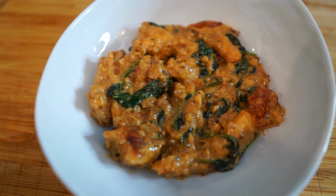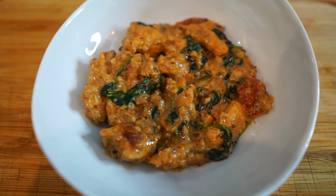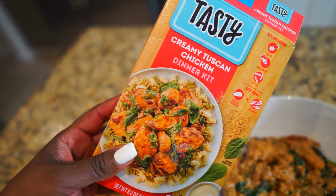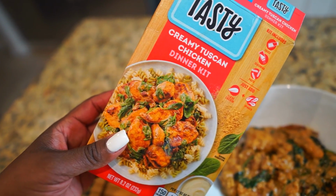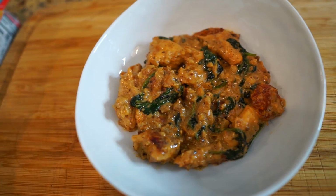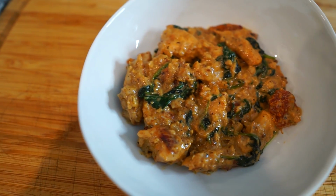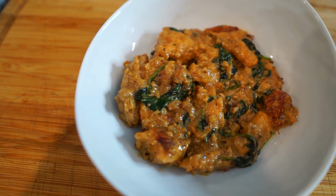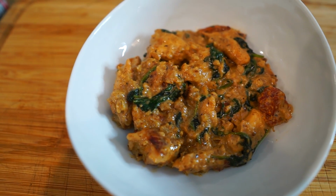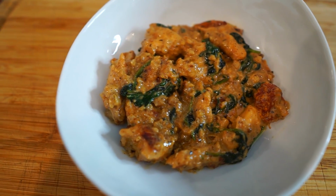Okay, guys, so here is my finished dinner. And what I did is, on another video, if you've seen it, I tried out this tasty creamy Tuscan chicken box, kind of like a hamburger helper type of deal. Before, I just used it as it is in the box, but I really liked how it tastes without the pasta or anything like that. So I was like, what if I just do it with just the sauce portion by itself? And then I was thinking of maybe adding some additional veggies or something like that.